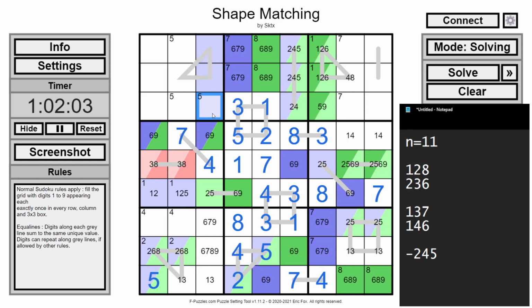Could this be a 9? Would that even help to prove that this is not a 9? If this is a 9, then this is a 5, this is a 5. This is a 6. I don't see that that's really a problem. Sorry if you can hear my chair, I need to lean back and stretch or else I'm going to explode.